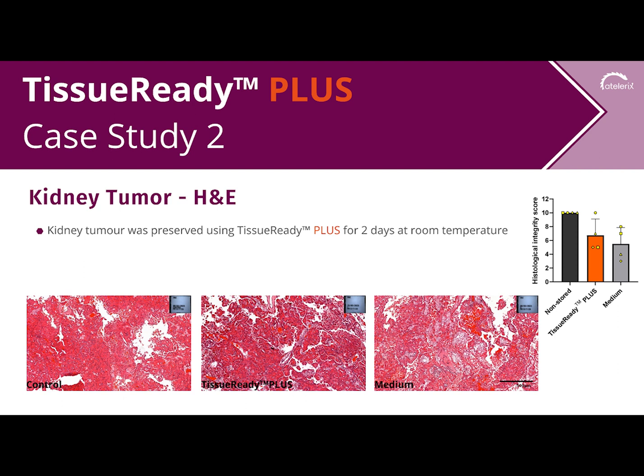Looking at the histological integrity score, so this is the scoring that the pathologist gave, and the scoring works out of 10, with 10 being a perfect slide. It's perfect for use for diagnosis, etc. Between 5 and 9, it's good enough quality. You can still use it for your downstream processes. It's good enough. Anything below 5, and it's probably getting into the territory where you wouldn't want to use it.